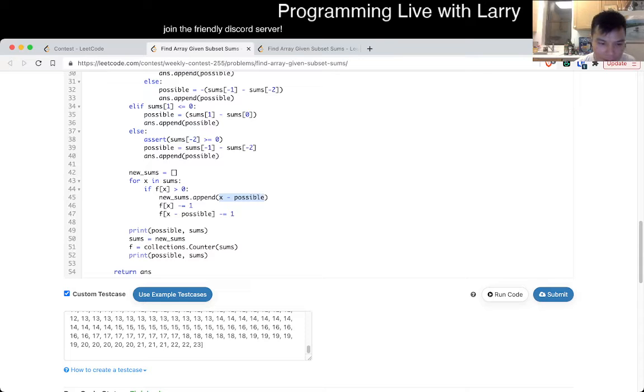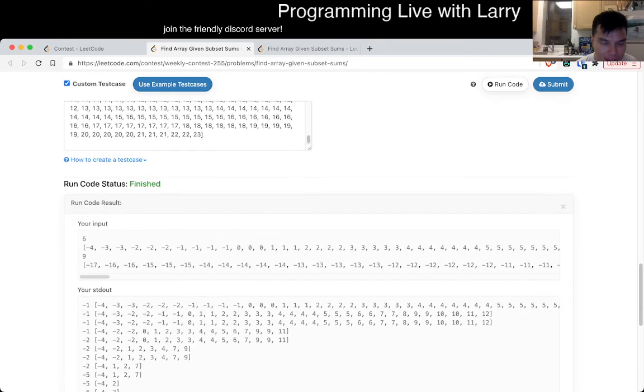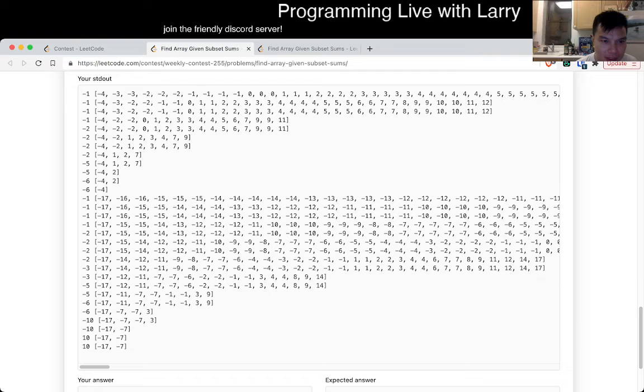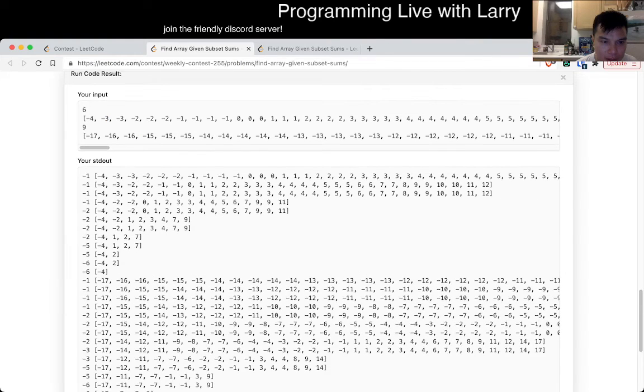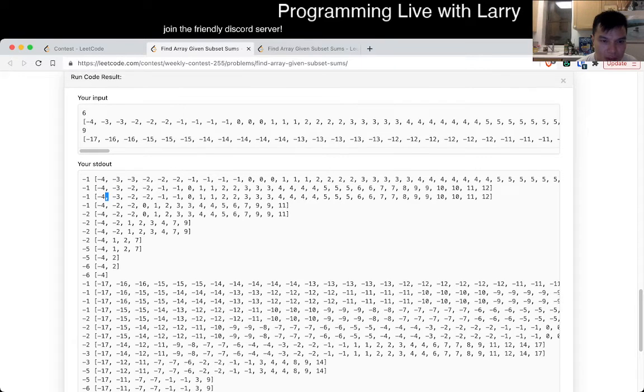Why is this right though? Or why does this give me the right number? Is that just luck? Did I have the signs wrong? Because we subtract. There's something really weird about this.